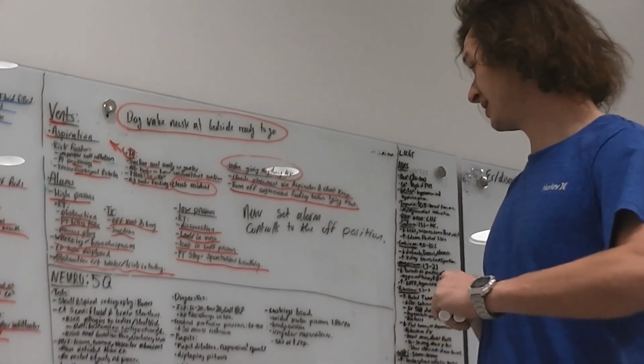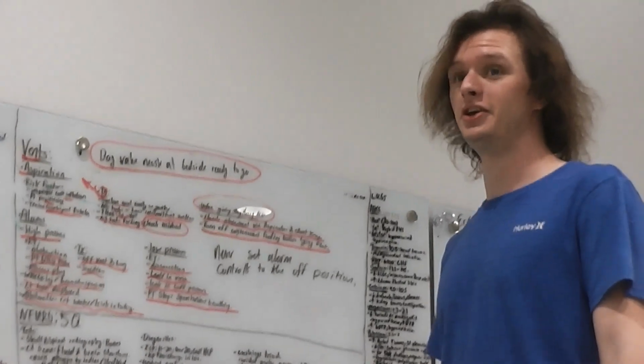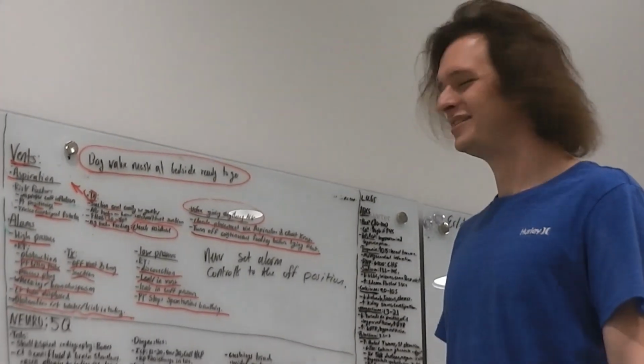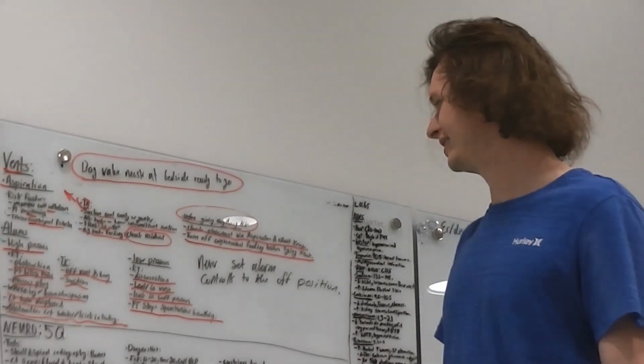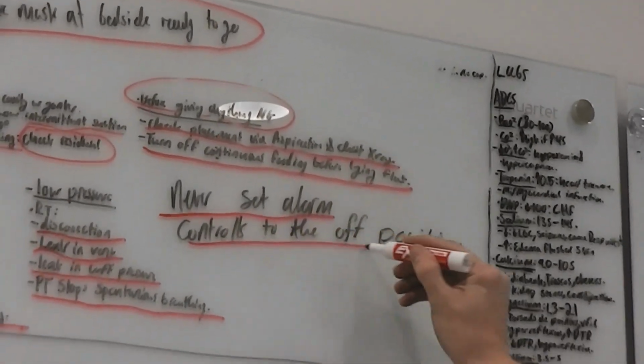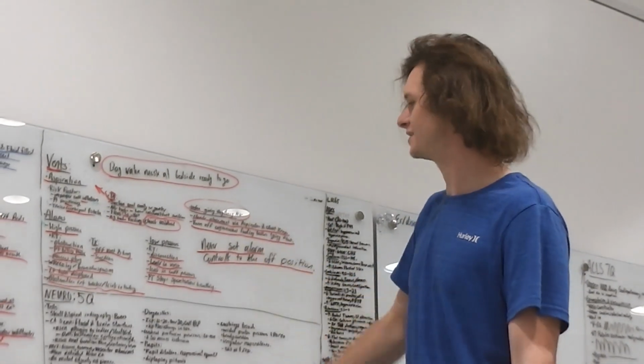And that's the next thing we get into, is if they're talking to you while they're on the ventilator saying, "Yo, I'm thirsty, can you bring me a snack? I want some chips." That means that the nurse beforehand did not set up the alarm. So never set the alarm controls to the off position according to Simple Nursing, Saunders, and Solomon.